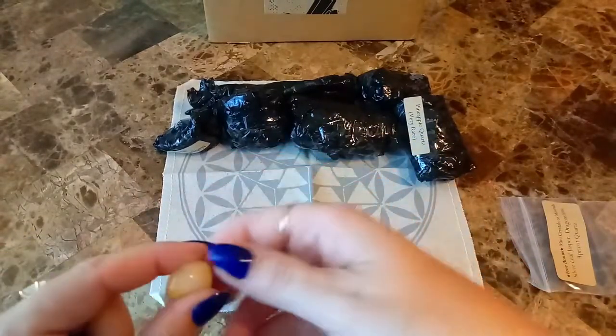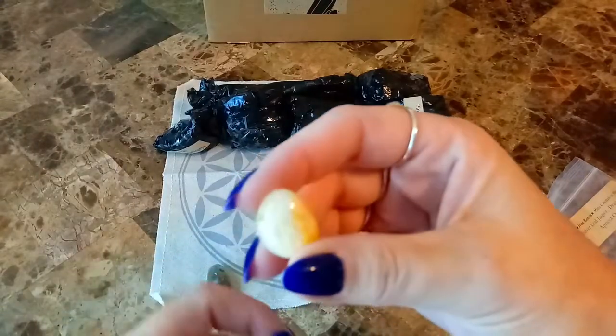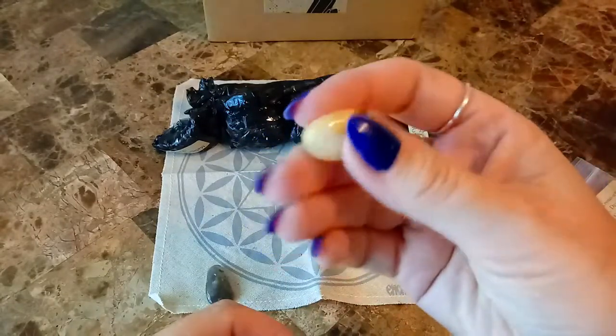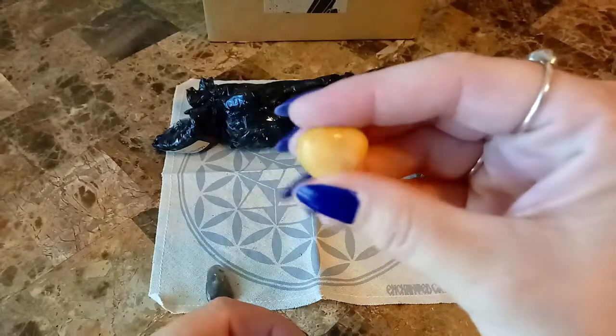Okay, peach, apricot, just apricot quartz. I recently came across some apricot agate, which I would think would do about the same things. Apricot or peach colored stones are supposed to be very calming.